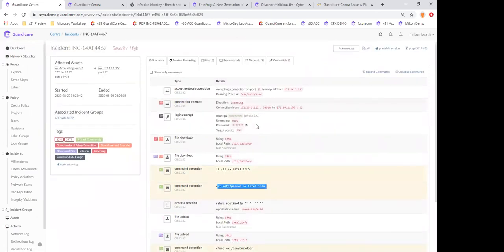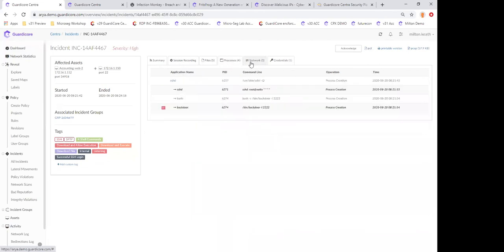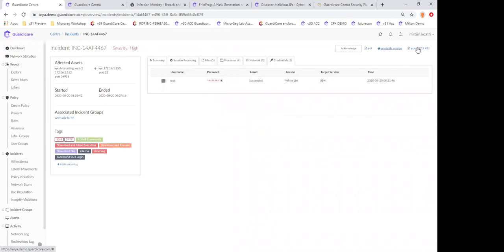If it was an interactive user, you would see a screenshot. So if it's using X Windows or RDP, we show you play-by-play screenshots of what the attacker's doing. We show the files involved, the processes, the network, the credentials, even a packet capture. So I had a large financial customer here in the Dallas-Fort Worth area where their lead incident response analyst said, Milton, this is cheating. Before Guardicore, I had to use multiple tools for what you're showing in one screen.